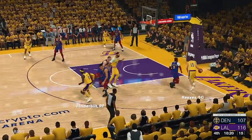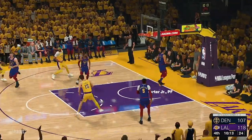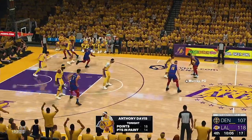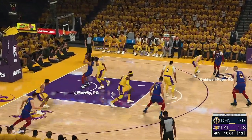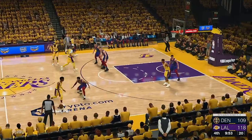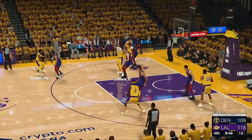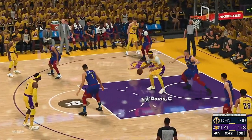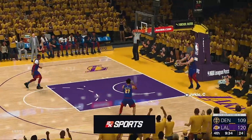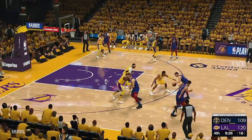Reeves, the pass to Vanderbilt. Outside for Davis. And again, it's the Lakers. For a big man, Davis can really finesse it. Murray passes to Caldwell Pope. Back to Murray. Good! Now 7 for 11 on the night. Such confidence as a passer. He hits guys in stride. It makes it look easy. Back to Russell. Pass to Davis. He's now 9 for 11 after that one. I respect the defender's enthusiasm, but Davis is too skilled for that to stop this shot.